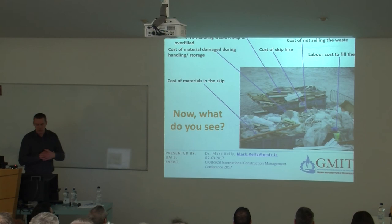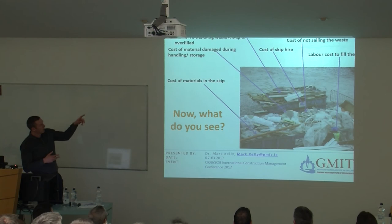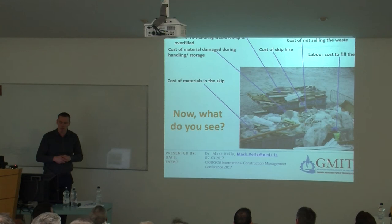So one of the things that's close to all our hearts, I think, is money. So when you start putting costs into it, then you start to look at it a little bit differently. So we have a number of different costs. Can't see the top one there, but the cost of materials in the skip itself, the damaged materials, the skip pile, the cost to fill it, the cost of not selling the waste. So if it had a resale value, that begins to get people's attention.